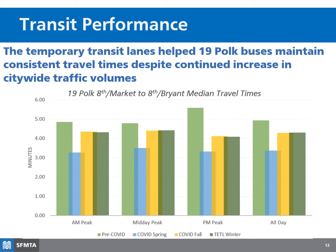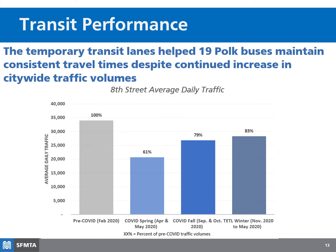After the initial portions of the temporary transit lanes were installed on 8th Street during fall 2020, they helped keep travel times on the 19 Polk from growing longer. The temporary transit lanes held travel times on the 19 Polk constant, or improved them slightly, even as the number of other vehicles on 7th and 8th Streets continued to return.